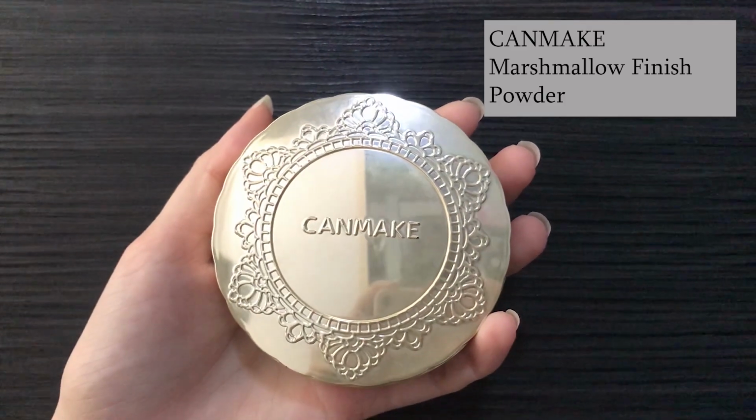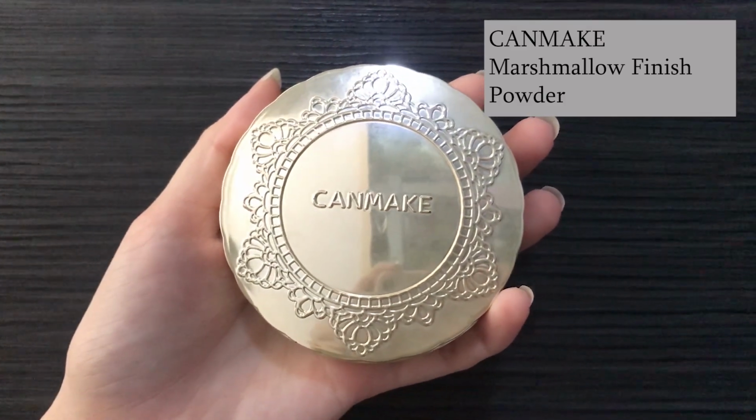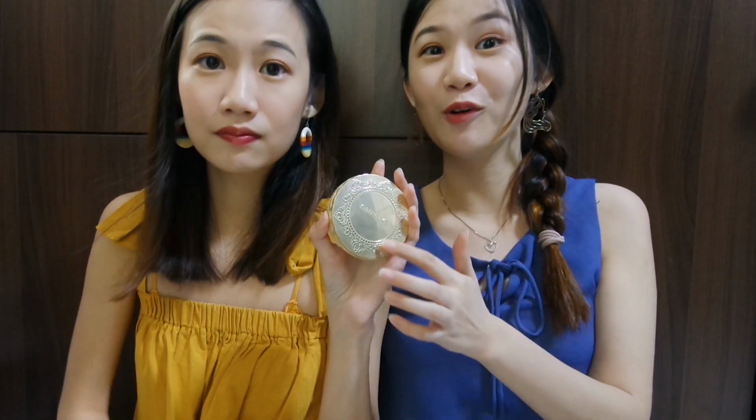So let's get started. The first one, we have this Canmake powder foundation. This is the Marshmallow Finish Powder Foundation from Canmake. I really like this because firstly, it kind of blurs out your pores when you put it on, and it's not too matte and it's not too drying. It's really marshmallow. She keeps saying it's so good, so I just used hers to try, and I was like, oh, I really like it, so I went online to buy. Mine's on the way here.